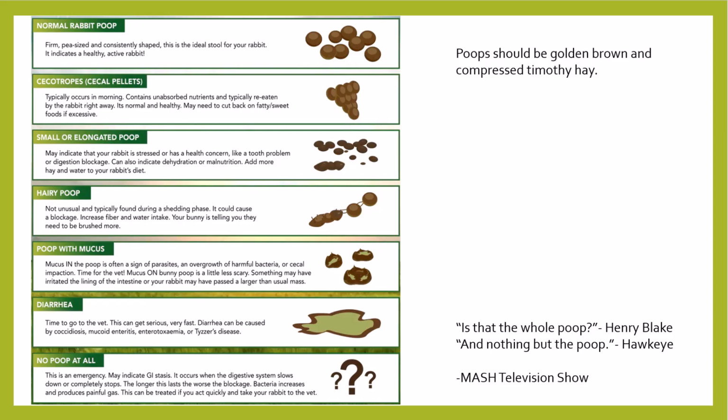Looking at your rabbit's poop is important to be able to tell a little bit about their health in that moment in time. So normal rabbit poop is at the top. It is firm, should be about the size of a pea, and represents a healthy, active rabbit. Underneath is cecotropes. These are a type of poop that is re-eaten. So the bunny will go to their bum and eat it straight there to absorb the nutrients that they know they need because they didn't absorb it the first time.